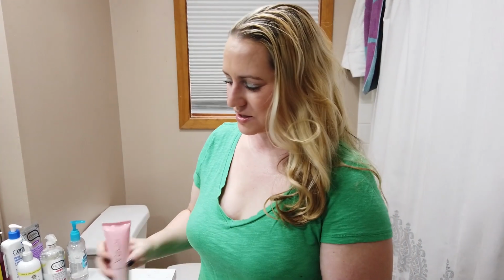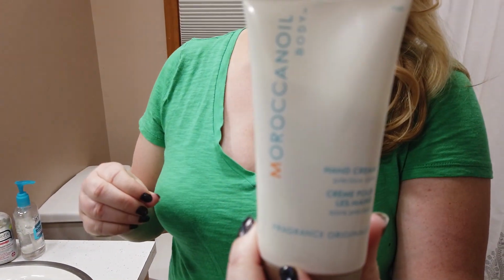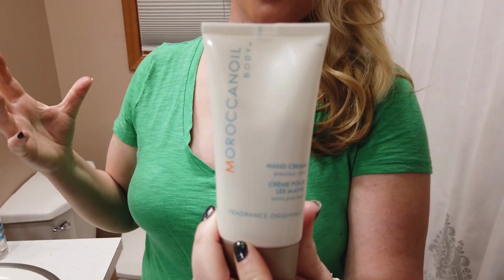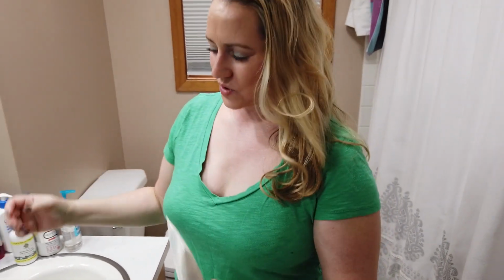This is a really nice one if you like a little bit of scent. It's not super strong, but if you have more sensitive skin, you're probably better off going with one of the other options. But this one's nice if you just like a little bit of scent. The Moroccan Oil hand cream is also a nice one. It has the traditional Moroccan Oil scent if you use their shampoo or oil treatments. This is a good one as well.